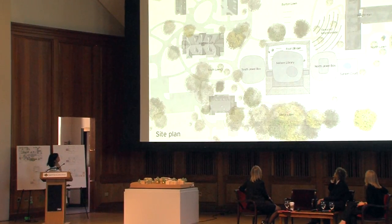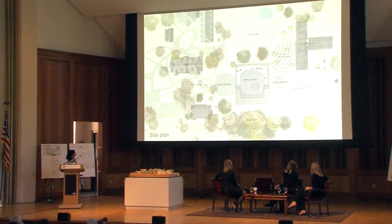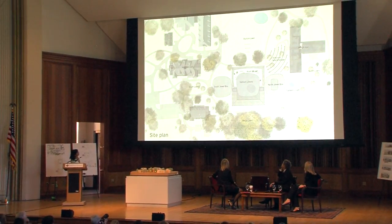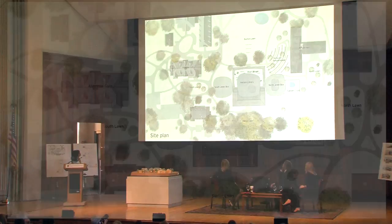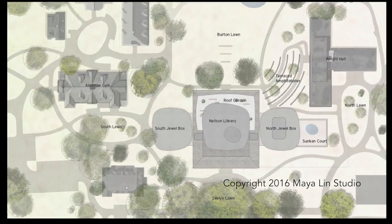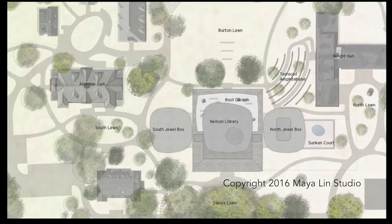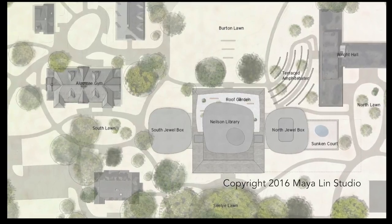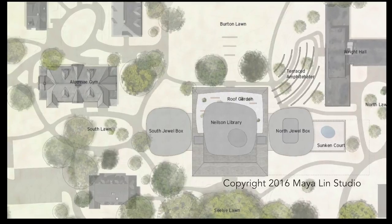As it stands now, this is our site plan. There's handicapped accessible access from Sealy Lawn, opening up the entry to Burton Lawn, an entry from the South Lawn, entering into the South Jewel Box, an entry from a terraced outdoor classroom amphitheater into the North Jewel. So again, the building is beginning to pull you in, as well as create outdoor seating areas throughout.